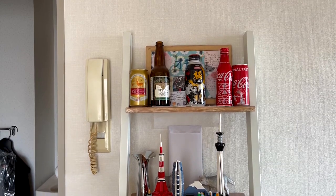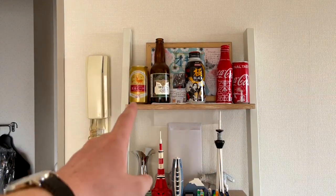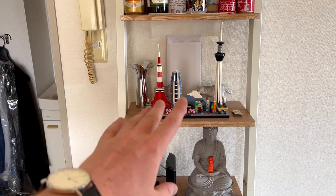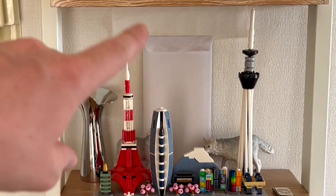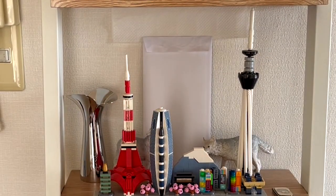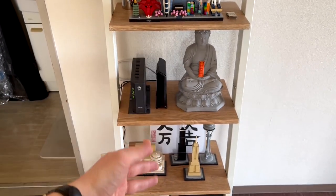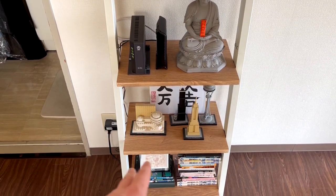Also, here's my shelf with, I'm a collector of kind of cool looking cans and bottles. Moving down here, we have my Lego Tokyo that I created when I first got here. And also behind that is my JLPT N1 certificate in that envelope. Moving further down, I have my Buddha, as well as my other Lego. I really like Lego architecture, so I have my Lego architecture down there as well.